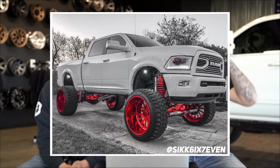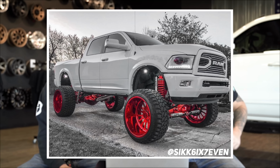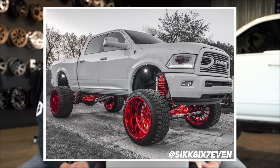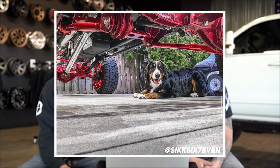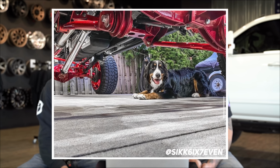And honestly, at least for me, everyone knows I talk about it all the time in videos, red for me just has to be done right. And seeing all these trucks do this illusion or this cherry red is the right one, because it is like a red chrome, but it's done super right, and it honestly pops.